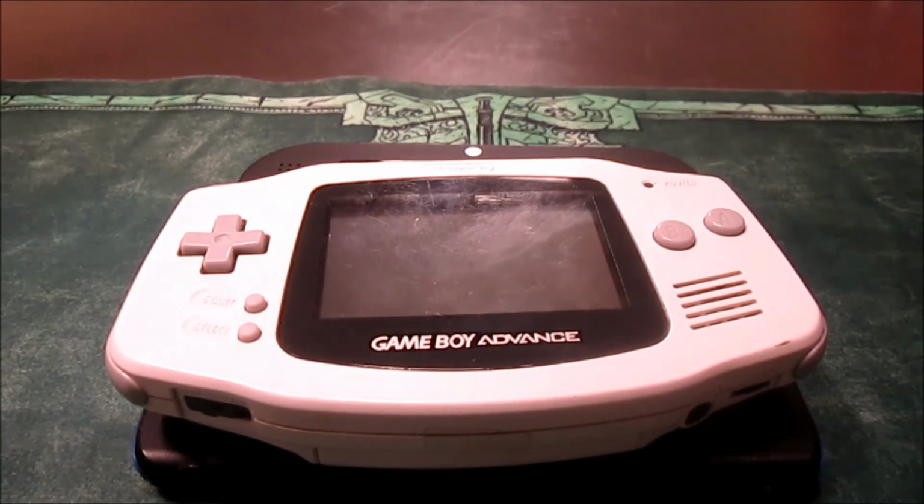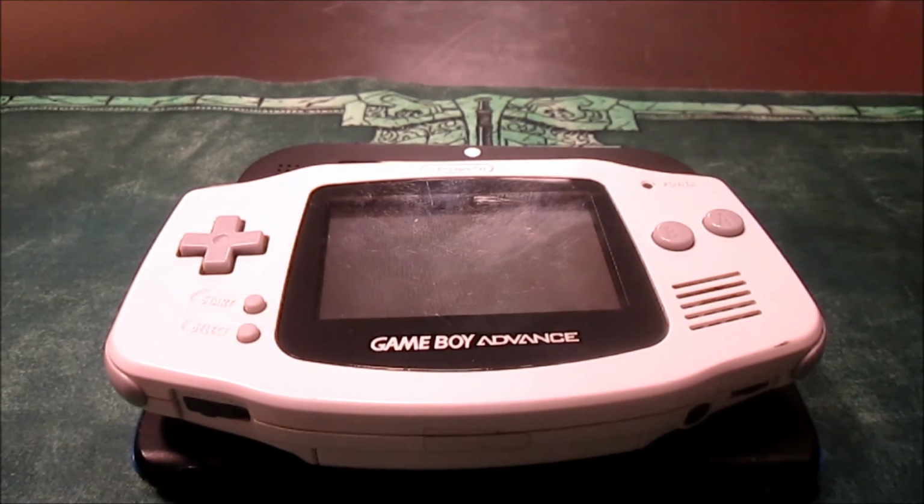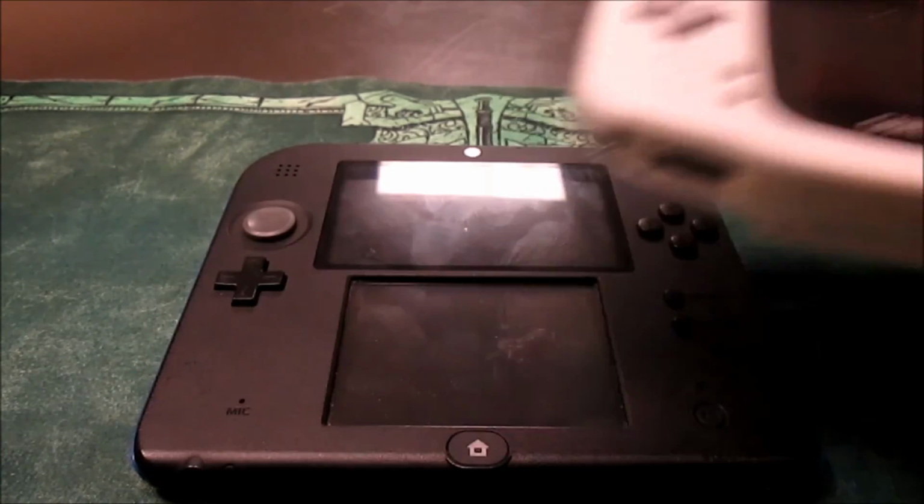Now let's talk about something a little bit more advanced. The Game Boy Advance. It is thicker than the 2DS. It is wider than the 2DS. But yeah, the 2DS is bigger this way, but still not that bad.